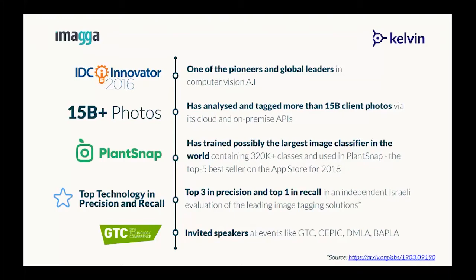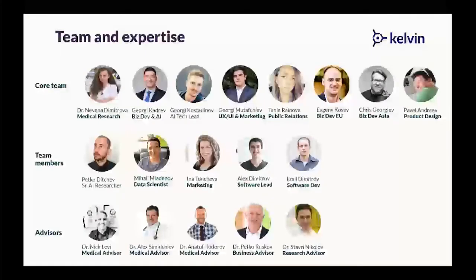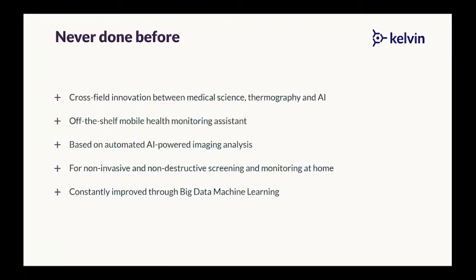So this is Imagga's background, but what we did about 2 months ago, it's a very new baby project, but progressing quite well, is that we formed a team of almost 20 people with backgrounds in different areas, including medical. And we started working on a solution for remote telemedicine and home-assisted diagnosis. It's not a diagnostic tool, or not intended to be such maybe in the short term, but it's something that improves.